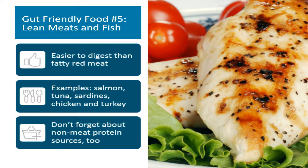Lean meats and fish are often preferred over other fattier protein sources. Their nutrition profile makes them a better choice for heart health and weight control. Proteins are important parts of a healthy diet. They're the building blocks for bones, muscles, cartilage, skin, and blood, as well as hormones, enzymes, and vitamins.